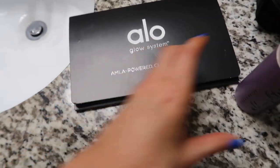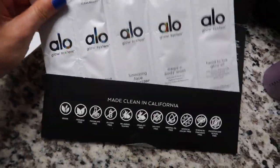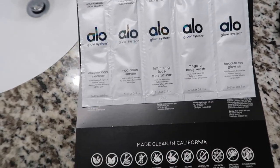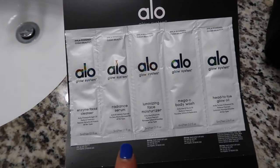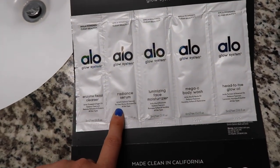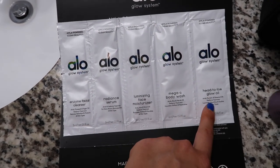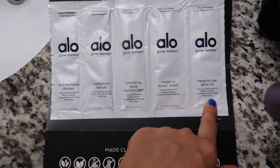So I just ordered stuff from Aloe and this came with it. And it's their skincare line. So I figured, why not just bring it with me so I can try it out? Never tried their skincare before, but I thought it was so nice how they just gave me a bunch of free samples of their skincare with my order. So it has the Enzyme Facial Cleaner, Radiant Serum, Luminizing Face Moisturizer, Mega C Body Wash, and Head to Toe Glow Oil. And I just think this is everything that I need, basically.